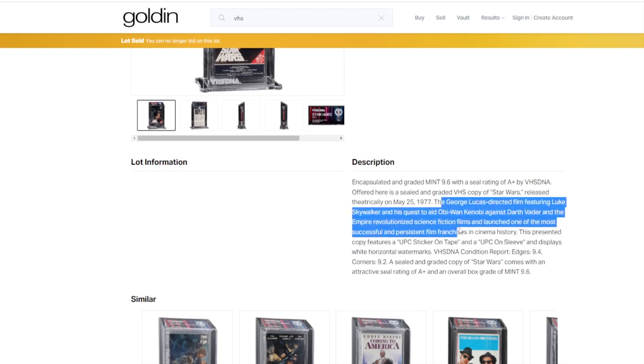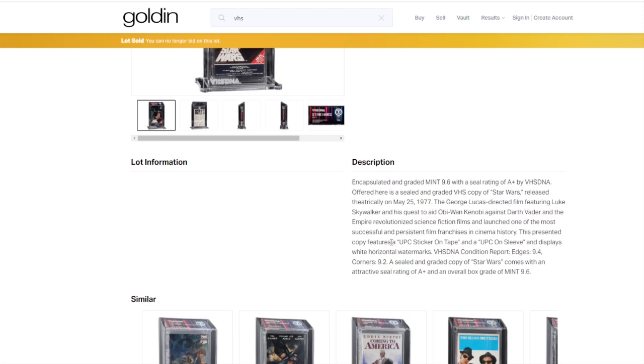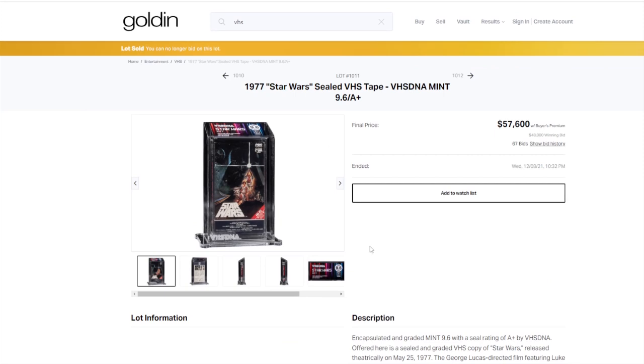I mean, is that even really necessary at this point? People who haven't seen Star Wars even know what it's about. This presented copy features a UPC sticker on tape. Doesn't matter. And a UPC on sleeve, doesn't matter, and displays white horizontal watermarks, who cares? VHSDNA condition report, whatever. Yeah, so I always felt like putting this in the title was incredibly misleading.